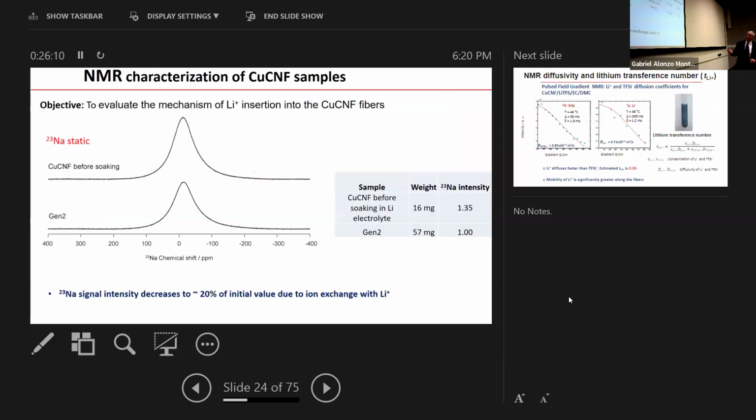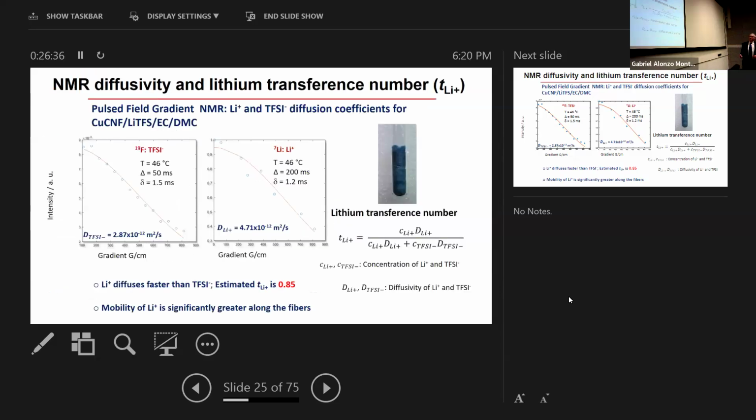This is actually a different sample, but the same idea. We take a membrane before we put it in lithium electrolyte, before we ion exchange it, and we measure the sodium-23 spectrum. Then we do it afterwards, and we find that the sodium signal intensity decreases to about 20% of its initial value. So this is our fairly convincing proof that the lithium is ion exchanging with the sodium. So that's the quantitative NMR.